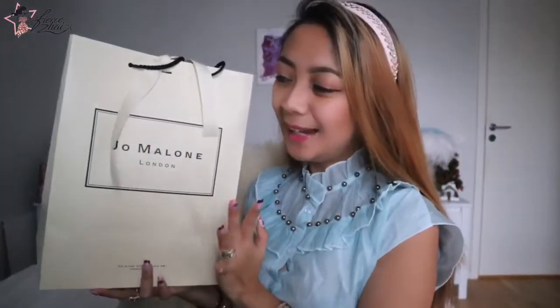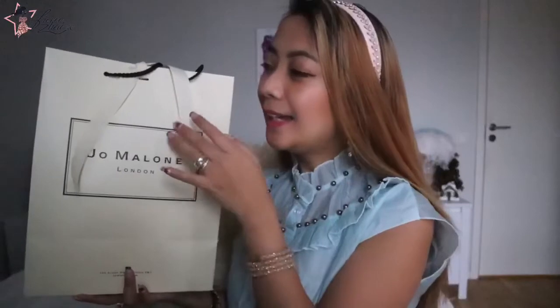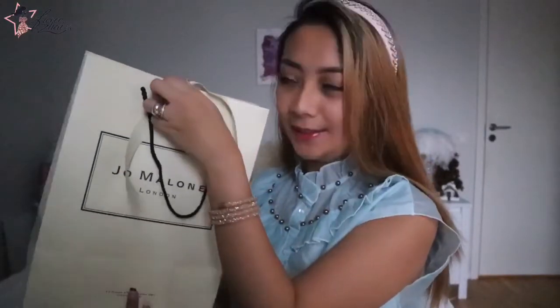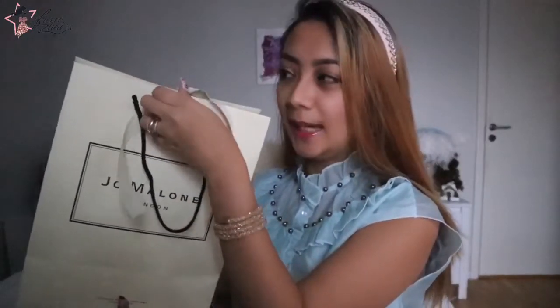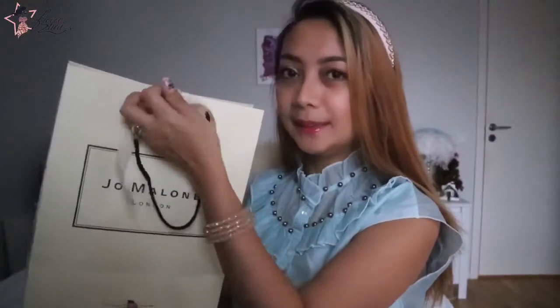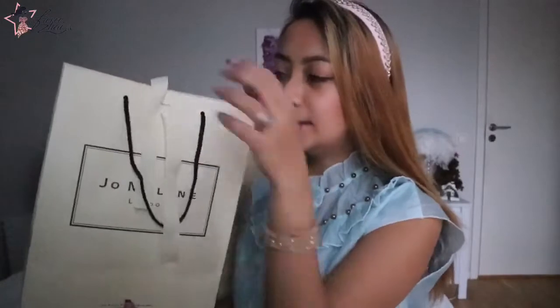Alright, so this next item is from Jo Malone. It's my first one from Jo Malone, joining the bandwagon. And yeah, I chose this one, and I have two choices. So the orange one, which is limited edition for holidays 2019, and this one, because they said that for 2 years in a row, this is their best selling product and has won awards already.